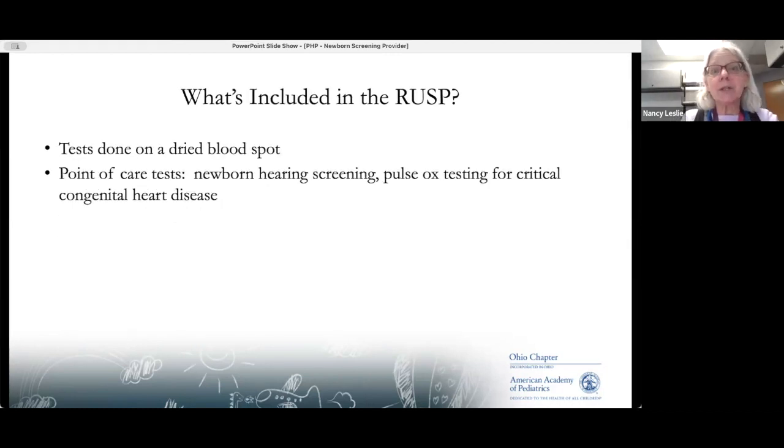So what's included in the RUSP? Well, the tests that are done on the dried blood spot, which is the greatest number of things, plus the point of care tests, which are hearing screening and pulse ox testing for critical congenital heart disease.